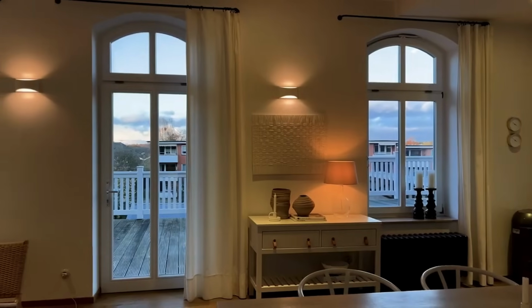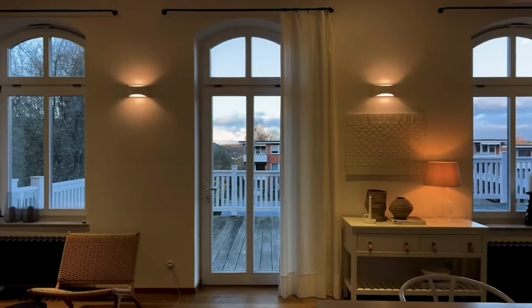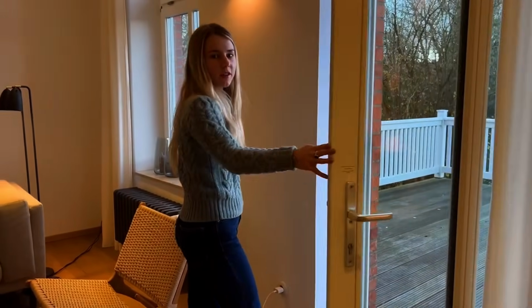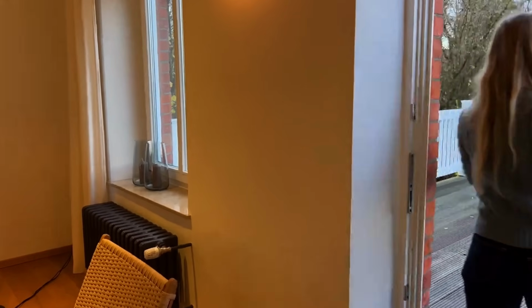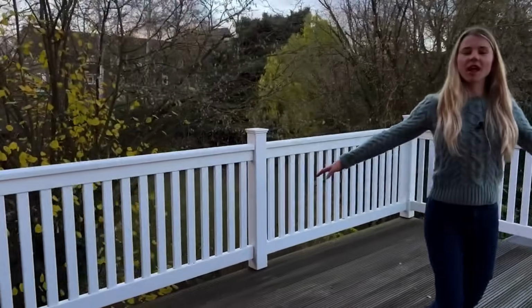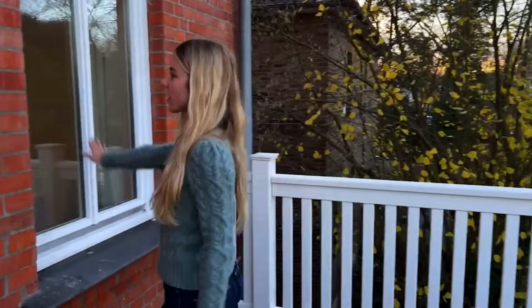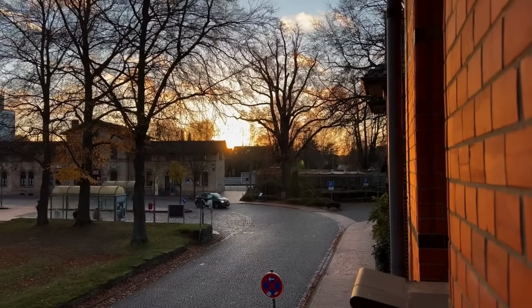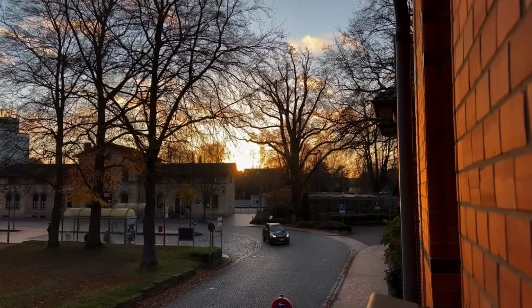One of the biggest perks of the suite is the fact that we have a gigantic terrace, and in the summer you just have this big extension of your living space, and it almost makes you feel like you're living in a house. Let me show you. So this is all yours. And when you come out here, again, you can just see the beautiful historic brick facade of the former post office, and you can just ponder at how this little town in Germany was in 1905, when everything still was very different.